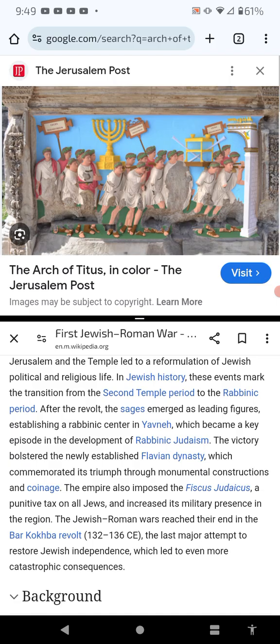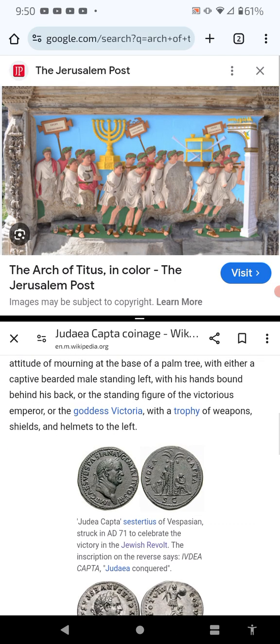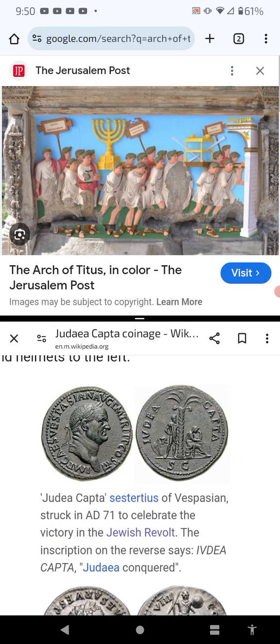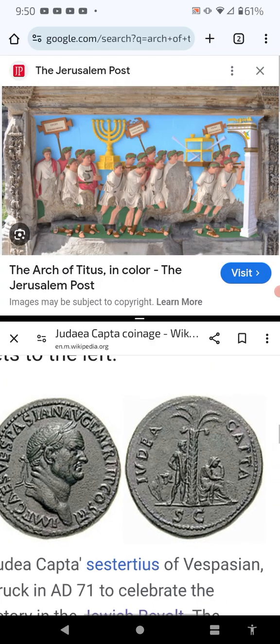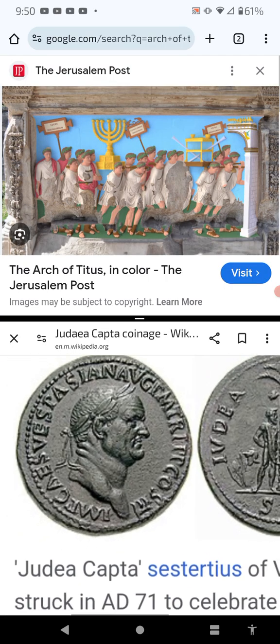A coin of Vespasian struck in AD 71 to celebrate the victory in the Jewish revolt. The inscription on the reverse says Judaea Capta, meaning Judah conquered, right? So let's pull it up real quick. That's the back right there. Judaea Capta, Judah conquered. And there's this fat-faced, big-headed Edomite right there, Vespasian.